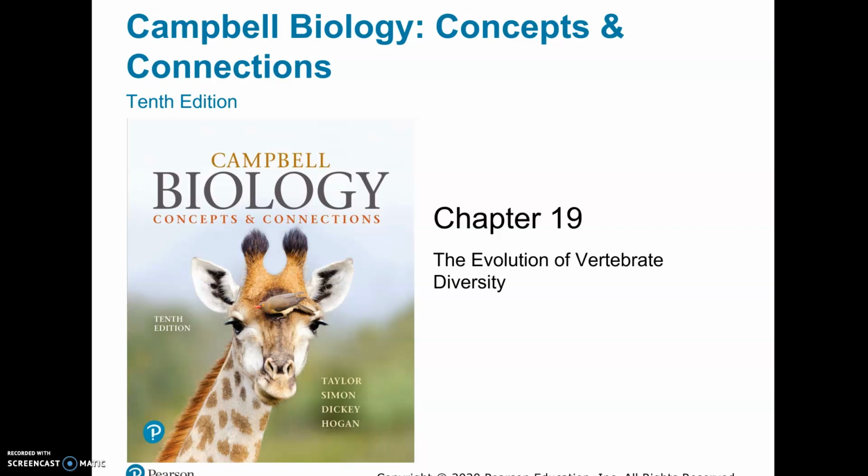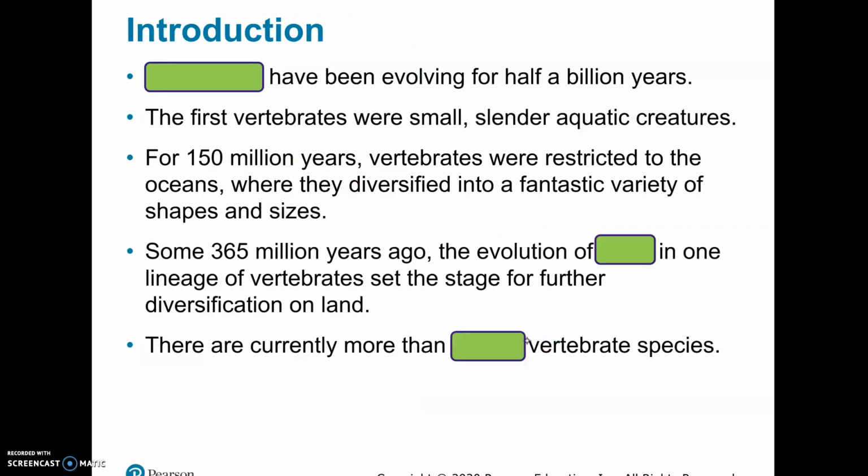Right, so we're moving on from our invertebrates, and now we're going to start talking about the vertebrates, which are animals that have a backbone. Keep in mind that vertebrates are over 1 billion years old. The first ones were really small. They lived in water. And then what we're going to see as we go through the different groups is that the vertebrates were able to, through natural selection and mutations and all kinds of divergent evolution, gain structures that allow them to move to land.